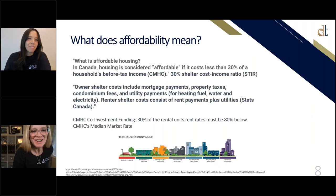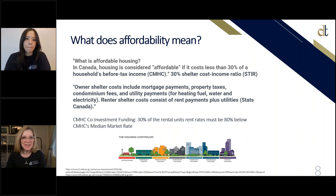Okay, perfect. Thank you. Natalie had spoken to the affordability criteria that we're working with. She mentioned in her presentation about 30% of the household's income before tax is the figure that we're working with. But then we're looking at 80% of the CMHC's median market rate being the figure that we're working for as it relates to affordable housing. I'll show you that in just a minute, but for 30% of our units, we would need to hit this 80% reduced rent rate based on CMHC's figures.